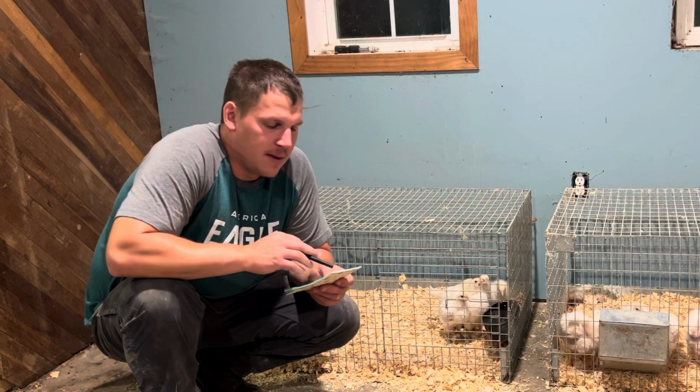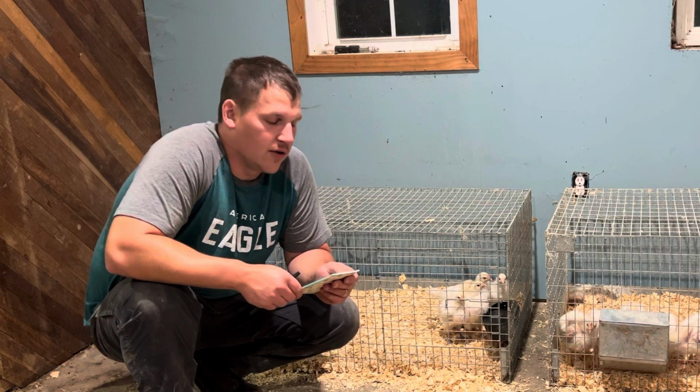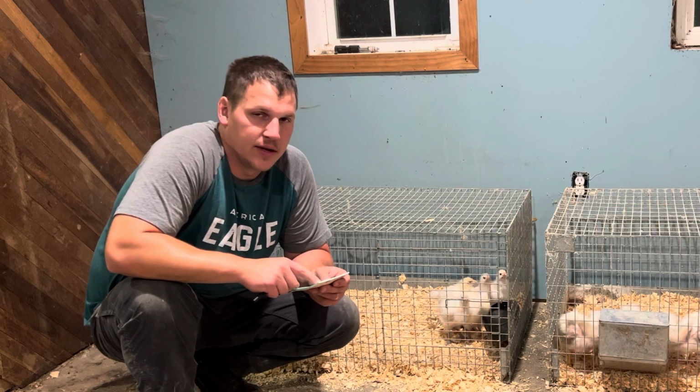So to go over my paperwork here, the Bresse started out at 42.8 grams a piece, and the Cornish Cross were 53.2 grams.